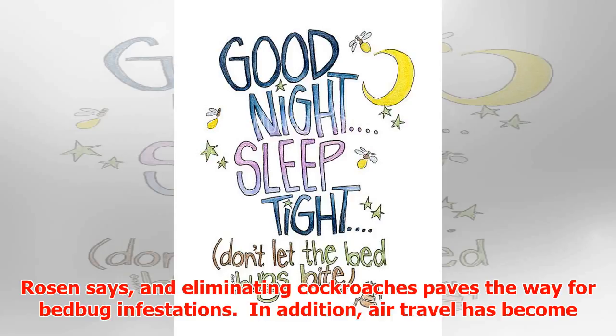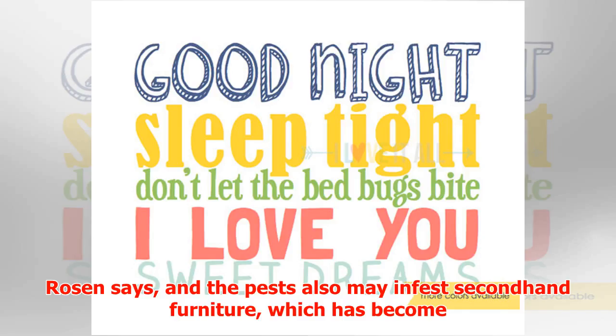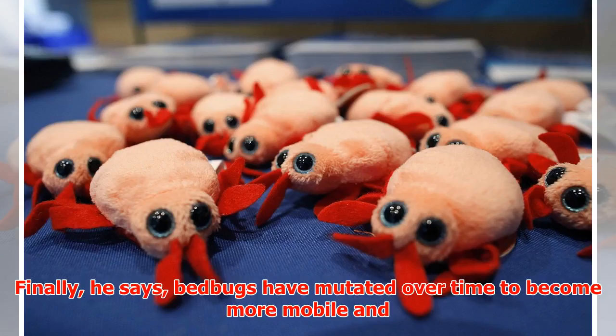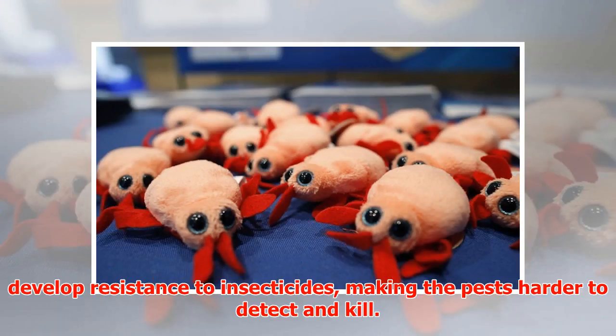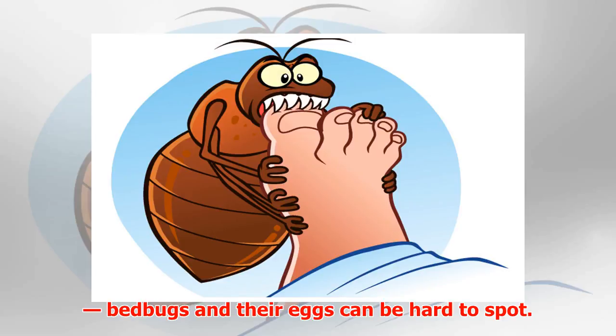In addition, air travel has become more widespread and less expensive, creating more opportunities for bedbugs to travel with passengers, Rosen says, and the pests also may infest second-hand furniture, which has become more popular in recent years thanks to the shabby chic trend. Finally, he says, bedbugs have mutated over time to become more mobile and develop resistance to insecticides, making the pests harder to detect and kill. Because they're so small, about the size of an apple seed, bedbugs and their eggs can be hard to spot.